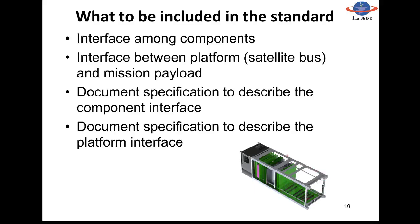There is also documentation to describe the interfaces, because many developers first look at the documents before they decide which one to buy from the internet. The information in the datasheet must cover the common items, so that the satellite developers can compare the products and check the compatibility among the components, and with the components they are building by themselves.